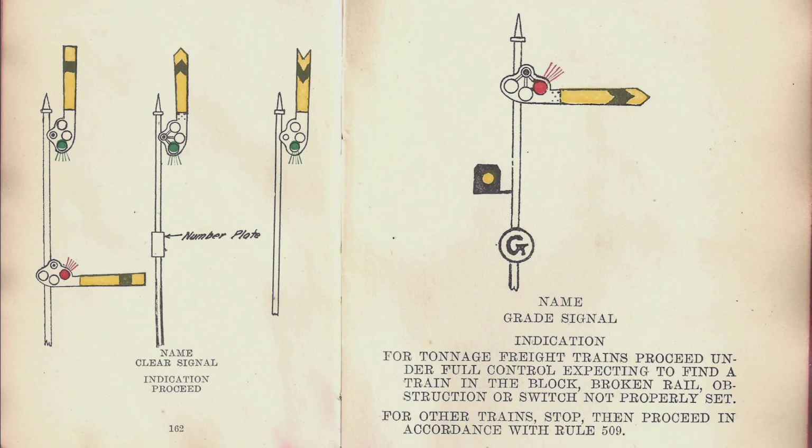Okay, then we have a series of 3 signals here. Flashing green on all 3 of them. The first one has a flashing red with a horizontal blade. The second one has a number plate, and the third one is just a flashing green. So these are all clear signals. Indication is to proceed.